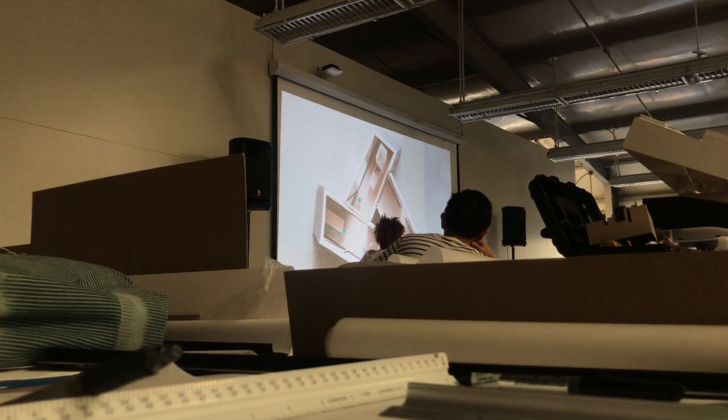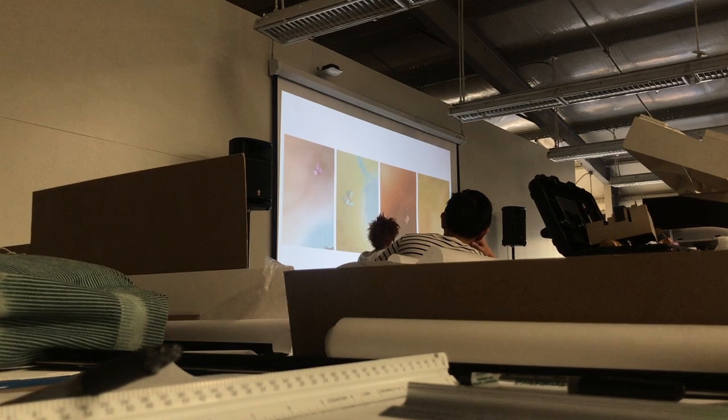And then because it's modular, it can be arranged in a number of different configurations or expanded to accommodate more or fewer people. So there's a 3-pack, a 4-pack, a double, and then other configurations.